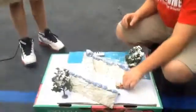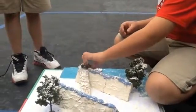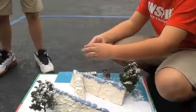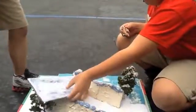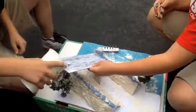An unnatural form of erosion would be if a car was driving and it slipped and hit a rock. And then our natural form of erosion would be if water came down over time and pushed the rock off.